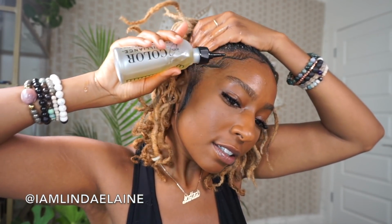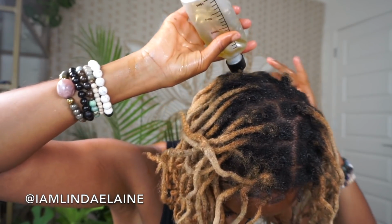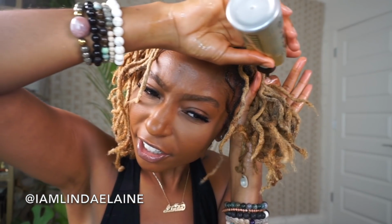And then I'm also putting it on my baby hair because my baby hair takes a beating every day with gel. And it feels so good on your scalp. Feels amazing. All right, so now this is where I get crazy.